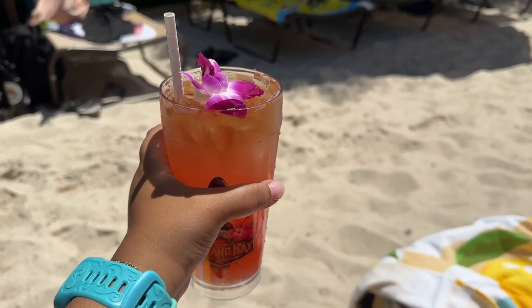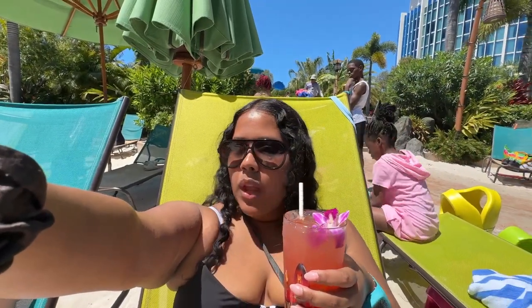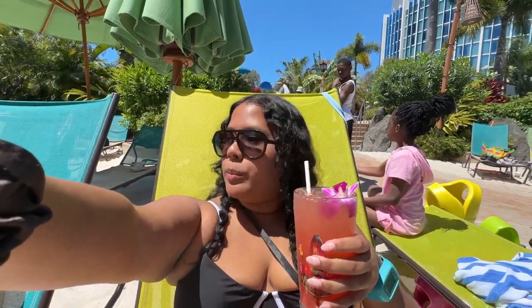Just got drink number two. Got a rum punch this time around. Ooh, this is really good. I don't even taste the rum.